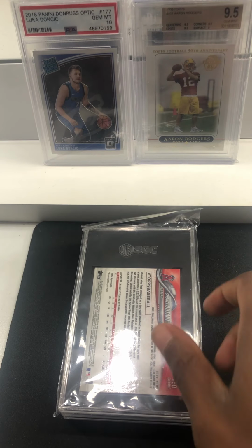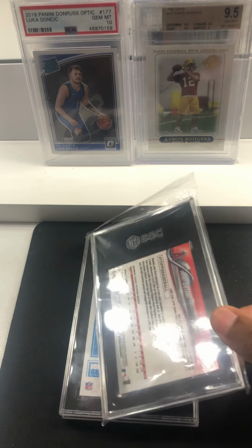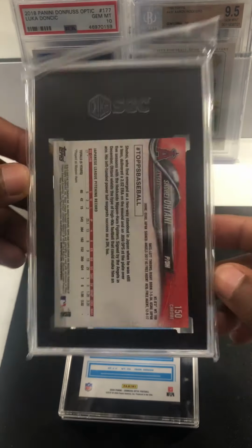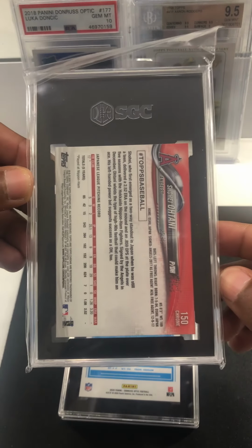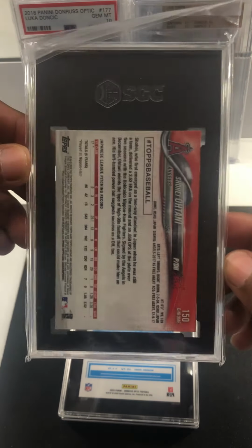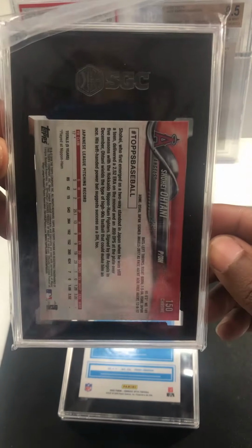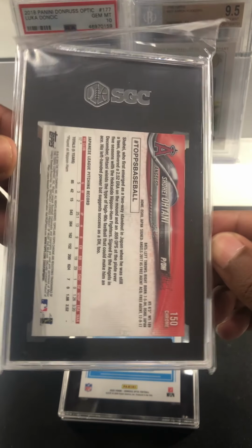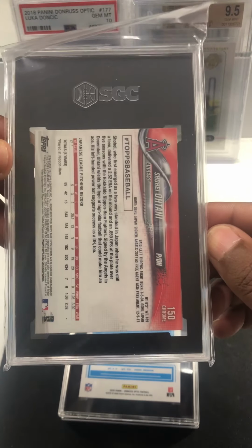So the next one is a Shohei card. I ended up getting this card at a card show. Really, really good deal. I got this card for about $50. When you say $50 on it, and it was a pretty clean card, I thought, hey, I'll do it. Because I think raw, you could probably get them for like $70, $80 on eBay. So I said $50 in person, why not?